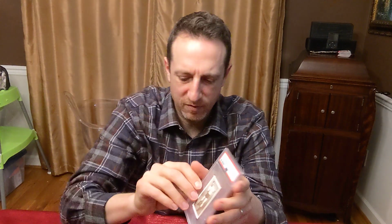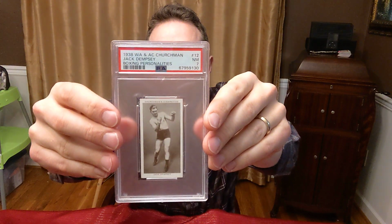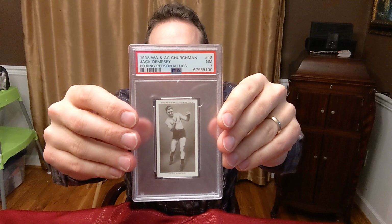When I went through these before I sent them in, I was expecting 4s and 5s on most of these. So anything above a 4, I think, is pretty much what I was hoping for. Now that is a really nice surprise here. Hopefully you guys can see it. That's a 7. So a really nice 7 there, Jack Dempsey.